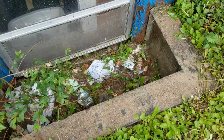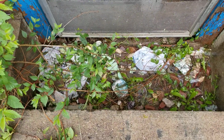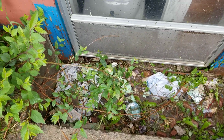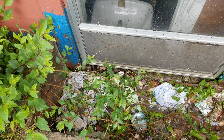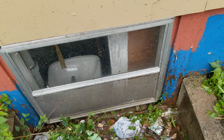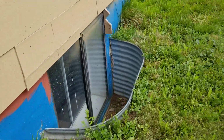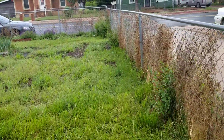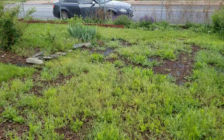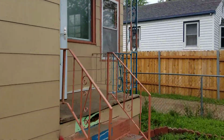But inside I could hear water dripping into here. Oh yeah, and that's totally full of water. So water's just getting in here and then seeping into the basement right there. So fixing the gutter would be one thing, and then getting some window well covers would help as well. But I'll show you inside and what happened.